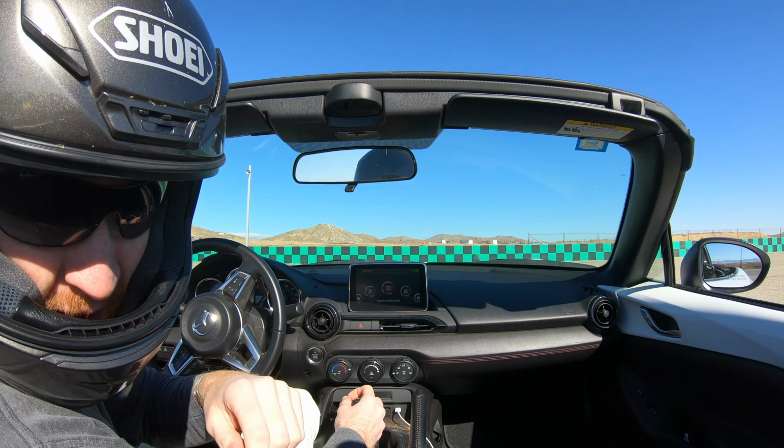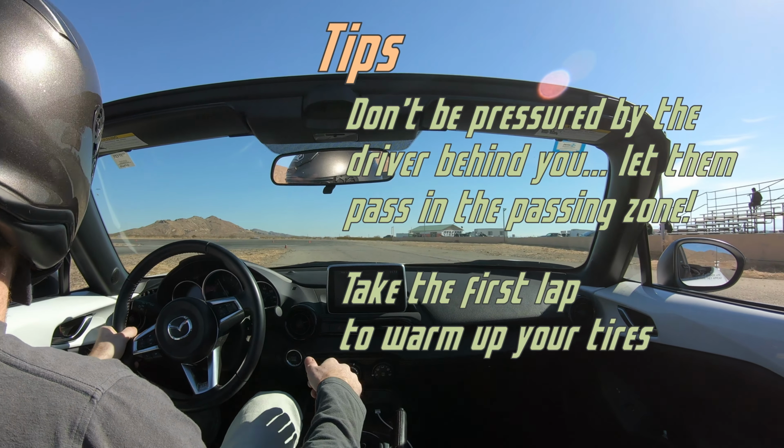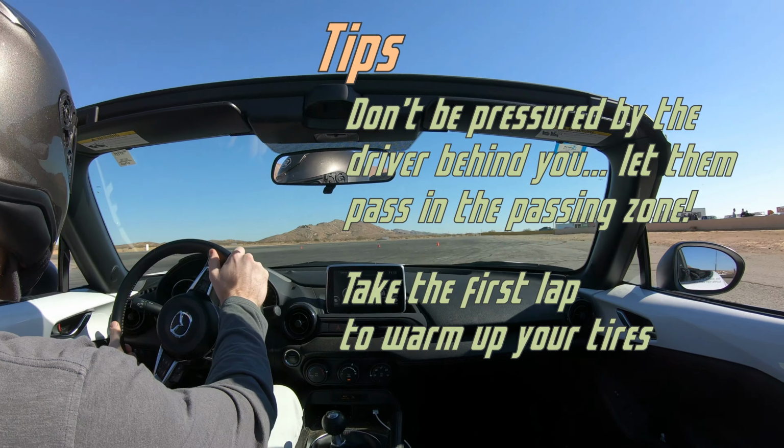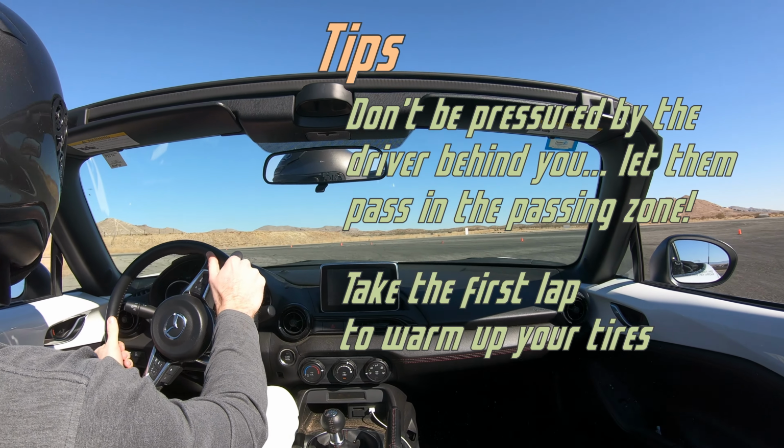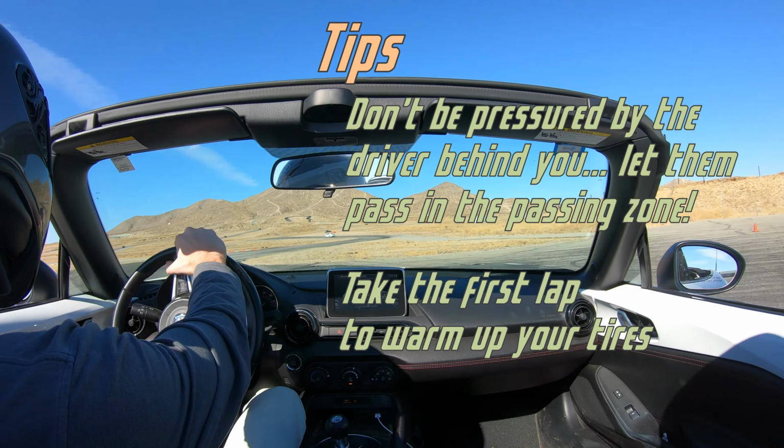At Streets of Willow, there were two areas deemed fit for passing, so don't be nervous when you're slower than the guy behind you. They're gonna pass you in about 30 seconds. It was also about 40 degrees out, so make sure to warm up your tires. But I can't use that excuse for me for what you just saw there. Fortunately, there's plenty of space and a few barriers to hit if you do spin out at this track.